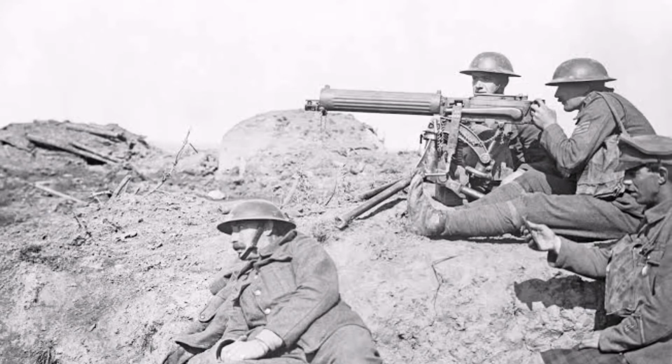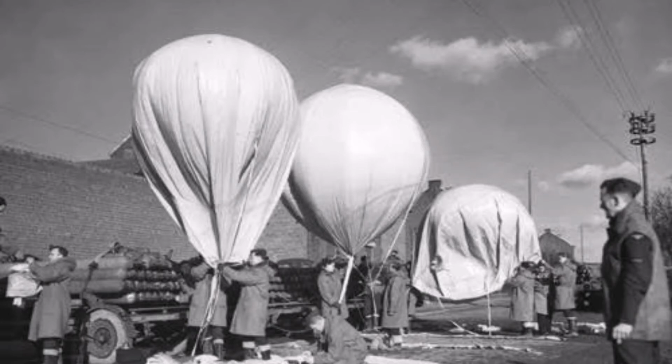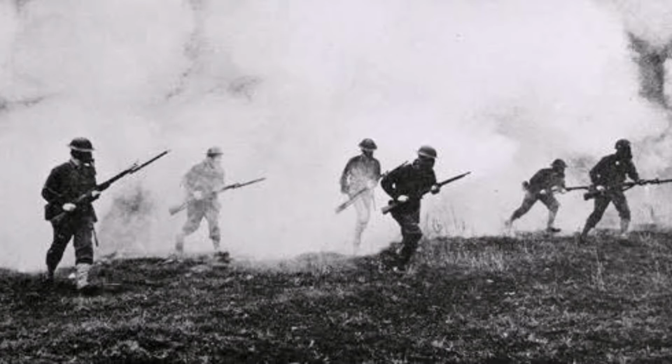Technology in World War I. Technology saw full-scale use for the first time in World War I. Italy used airplanes to drop small bombs on enemy troops. Italy also used weather balloons to gauge enemy positions. Germany used poison gas like chlorine against enemy troops.